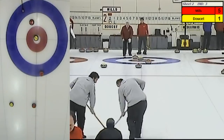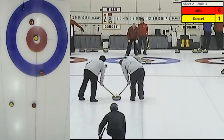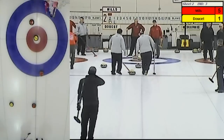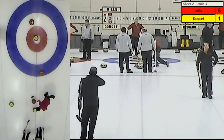Rock is away, sweepers are on it. Looks like it might catch the guard again. This one's definitely on the guard. Pull up and taps Jeff's guard up. Not a whole lot though.